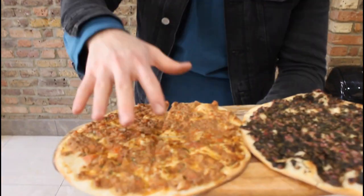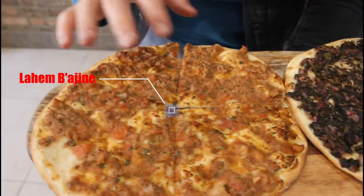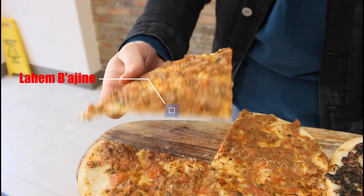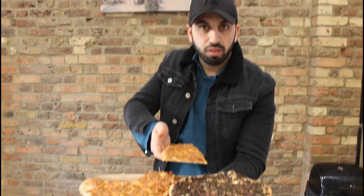Spinach, the ajine, freshly made, just came out of the oven. So the ajine is outstanding. Wow, the bread is so light and thin. So bismillah. This is the ajine with spinach.